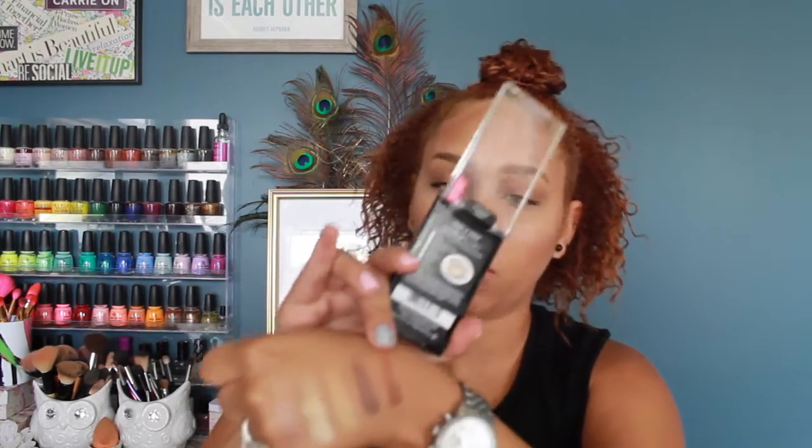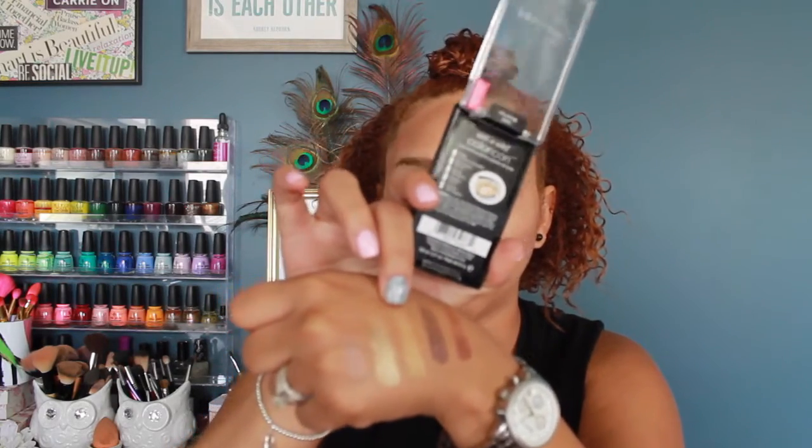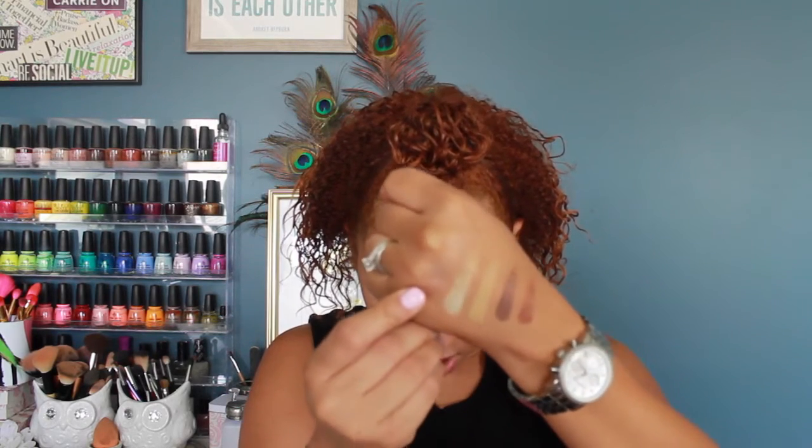All right, so here are the swatches on my hand. This first one here is the crease color. This dark brown is the definer shade. This is the brow bone color, which is that yellow gold. And then this guy is the base color, which looks like just a white shadow in the pan, but it has a lot of gold reflex in it. And then this guy is the eyelid color, which, I don't know if you guys are picking up on that really well or not, is just a more tan shimmery shade.